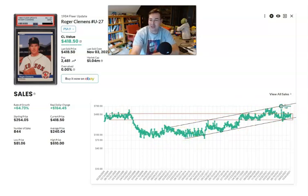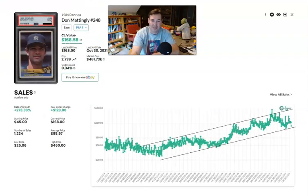So watch those other cards as well, and it'll give you perhaps a hint as to what's going to happen here. 84 Don Mattingly PSA 9, uptrend intact here. Getting a little bit volatile. It looks like maybe a one-off. When you get these, they do tend to reverse themselves.